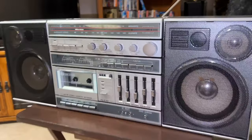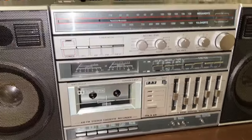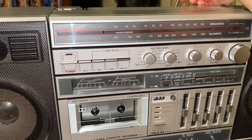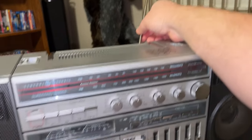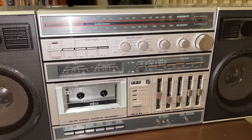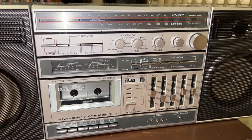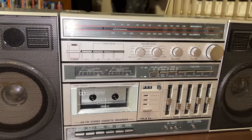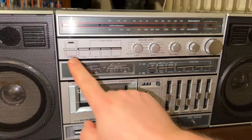Okay, so just like the other Superadio units, I'm not going to play with the antenna much. I'm just going to point it to where I get the best reception. I think it's towards Pittsburgh, which is right here. And we'll just go through just like that. I'm just saying because I could probably pull in some very far away stations, hooking an external antenna to it and playing around with it, but we're not going to do that for this video. It'll be way too long.